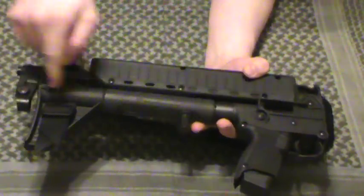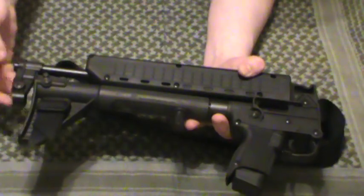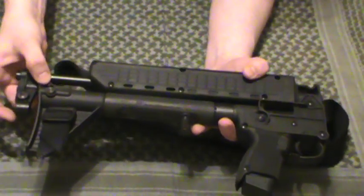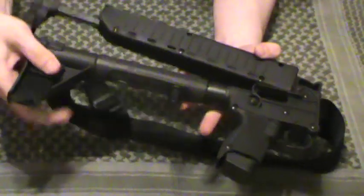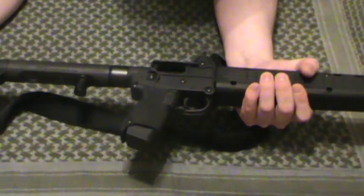To release it from the closed position, you do not have to use, and cannot use, the trigger guard. There's a little lever here on the back side that you depress, roll it out, snap it in hard, and it locks into place. Now all I have to do is chamber a round.